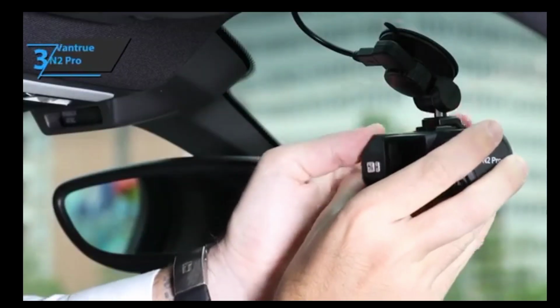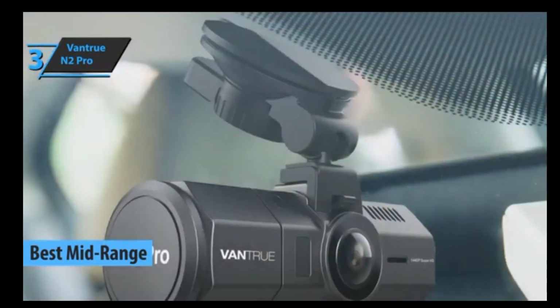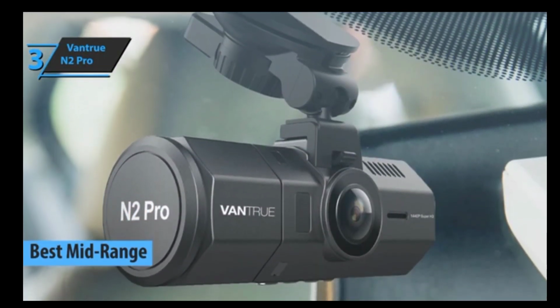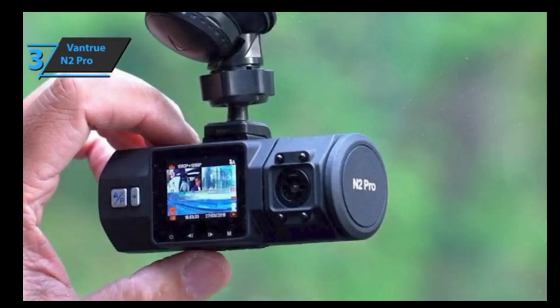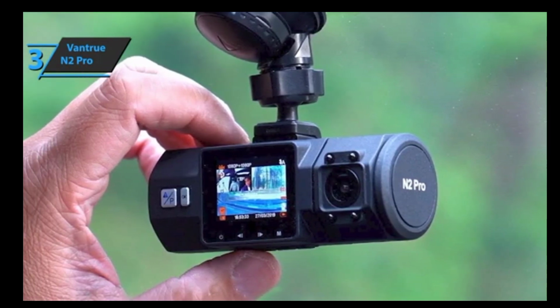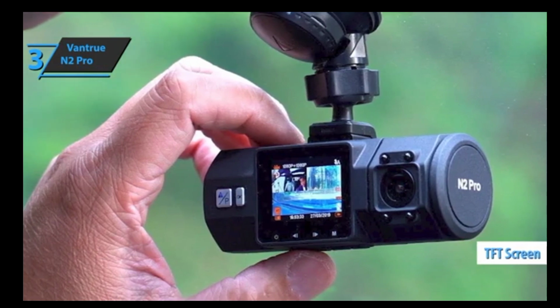Up next, we present to you the Vantrue N2 Pro, also known as the best mid-range dashcam on the market in 2023. You are not the only one who thinks that the Vantrue N2 Pro is an unusual-looking dashcam. An angular body with buttons, lenses, and design details seemingly scattered across every surface probably won't win many awards for aesthetics alone. Although not attractive, the Vantrue is quite compact, considering that it has a pair of cameras, plus a TFT screen and 6 buttons used to navigate the operating system.